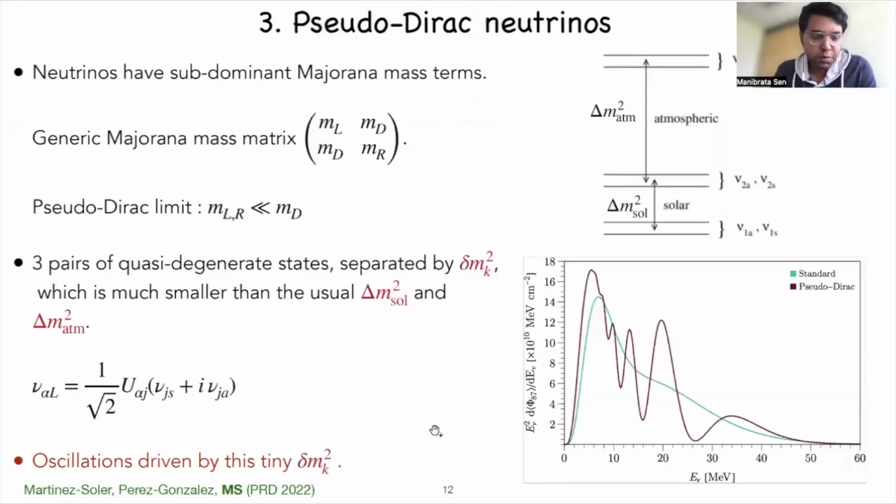Not only Dirac or Majorana, neutrinos can also be something called pseudo-Dirac. So pseudo-Dirac is a scenario where there is lepton number violation, but this lepton number violation is soft. So if you look at the generic neutrino Majorana mass matrix, you operate in the limit where basically the diagonal elements are much smaller than the off-diagonal elements, which means that lepton number is violated very softly.